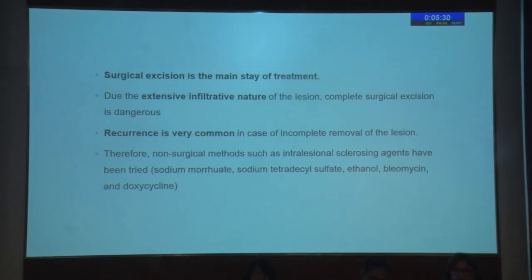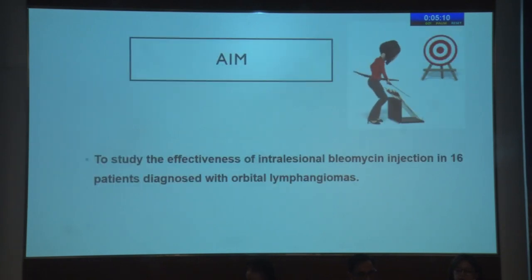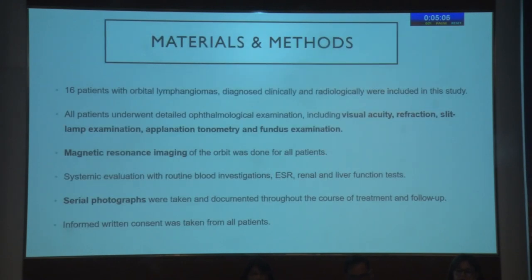Surgical excision is the mainstay of treatment, but due to the extensive infiltrative nature of this disease, complete excision is not possible, and it can also cause damage to the adjacent vital structures. And if it is not removed completely, recurrence is also very common. Therefore, non-surgical methods such as intralesional sclerosing agents have been tried. So in our study, we are going to see 16 patients diagnosed with orbital lymphangiomas.